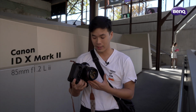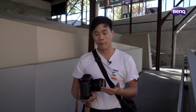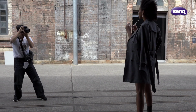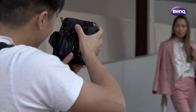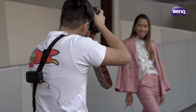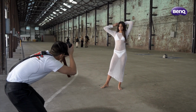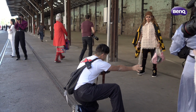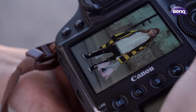Today I'm shooting with the Canon 1DX with a fixed 85mm lens. Most people use a 70-200 while they're shooting street style, but for me the 85 is just perfect because I'm able to visualize my image just before I raise my camera up and capture it. That makes it really good in situations where I'm capturing moments in the street and it's really fast because I know exactly how far I have to be away from my subject in order to capture what I've envisioned.